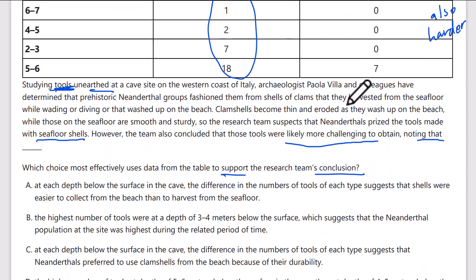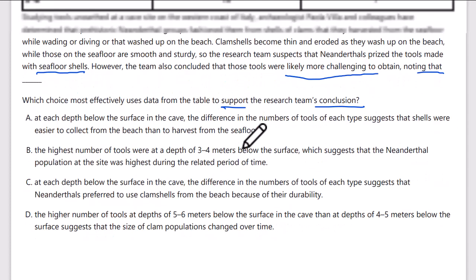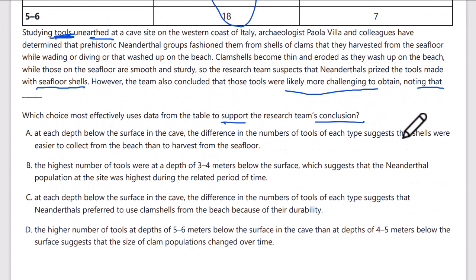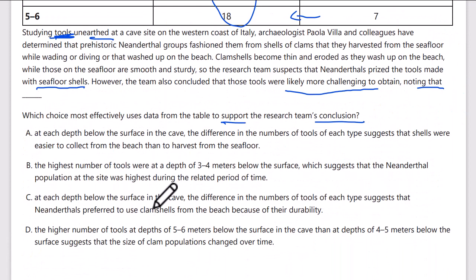So, however, the team also concluded that those tools were likely more challenging to obtain, noting that, okay, so what evidence here? At each depth below the surface in the cave, the difference in the numbers of tools of each type suggests that shells were easier to collect from the beach than to harvest from the seafloor. So at each depth, across the rows, essentially, there are more tools here, right? That suggests that the shells were easier to collect from the beach than to harvest from the seafloor. Yeah, I think that's what the table is telling us. I'm going to soft circle A.